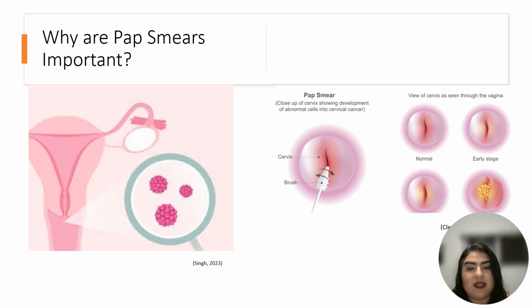And on the right side, you can see the view of what a cervix looks like, from a normal cervix to the early stages to one of the end stages of cervical cancer, where you can see some abnormal cell growth. It's important to note that HPV symptoms can be undetectable.